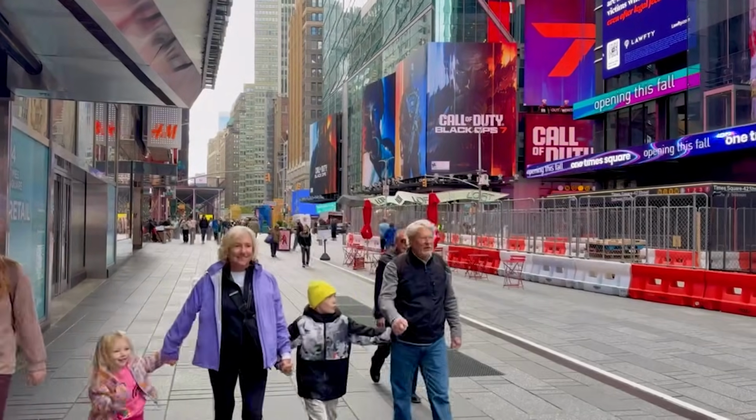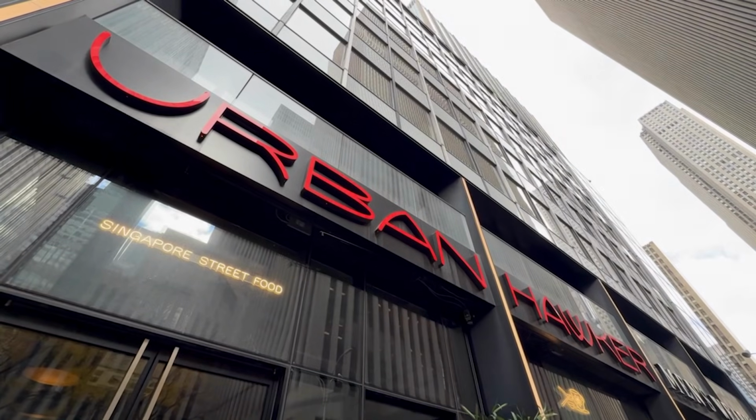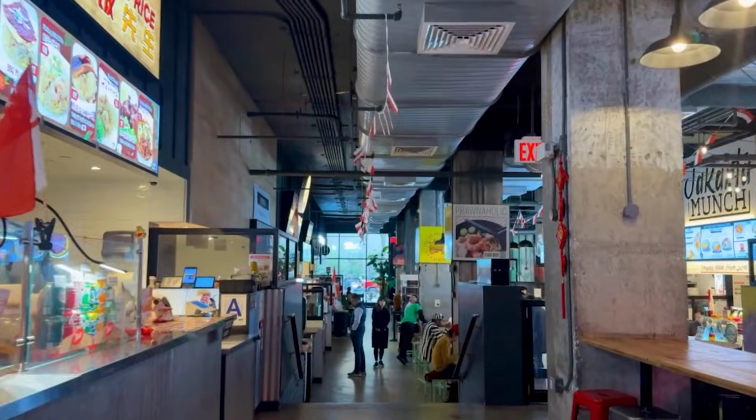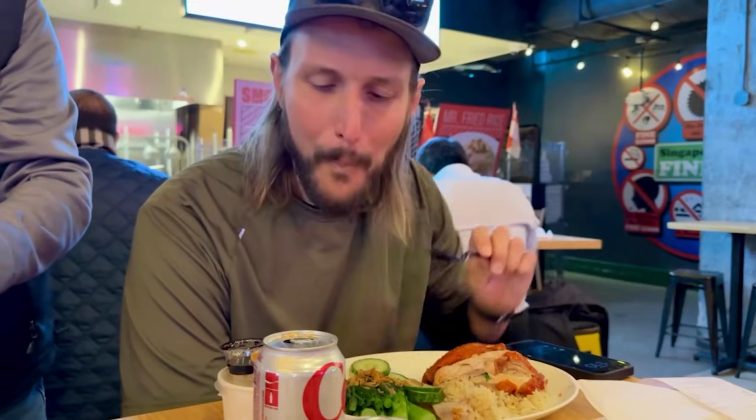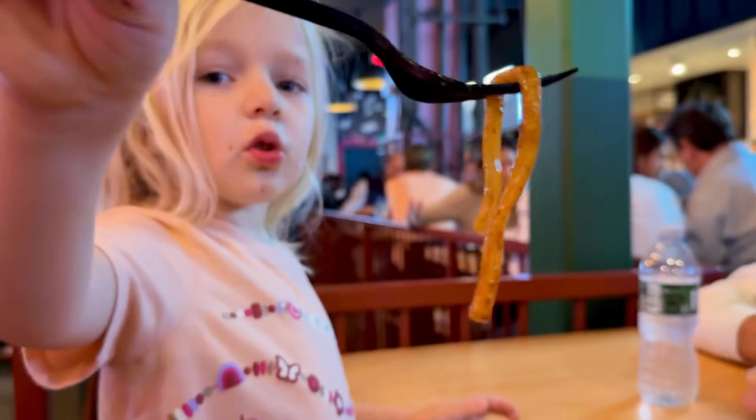After a quick walk through Times Square, we headed to Urban Hawker for lunch. It's a Singapore-style hawker hall with a variety of food stalls, so everyone was able to pick something different. It was fast, delicious, and an easy stop with the kids.